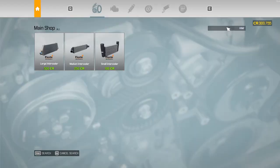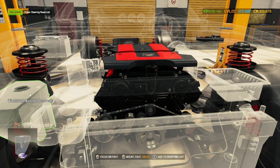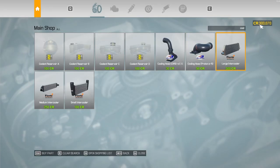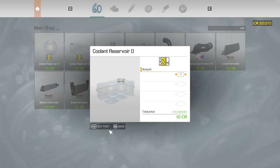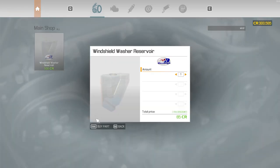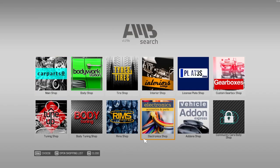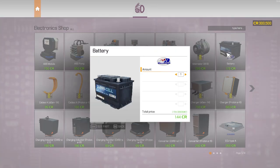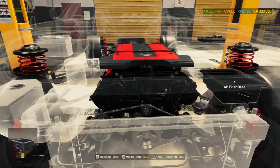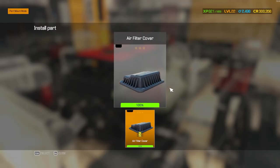Oh, yeah, power steering. Let's get that. What kind of coolant? Coolant reservoir D. It's like four different tanks here, so you gotta make sure you get what you need. Windshield reservoir. And a battery. How can I forget a battery? Get the air. Air filter. Air filter cover.